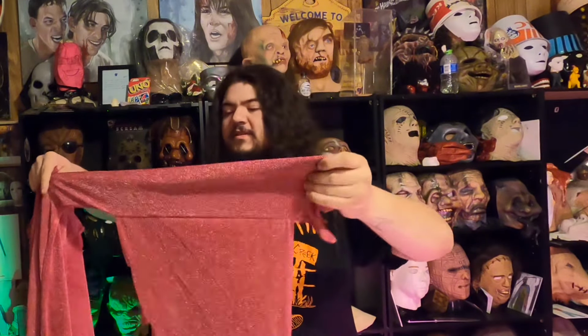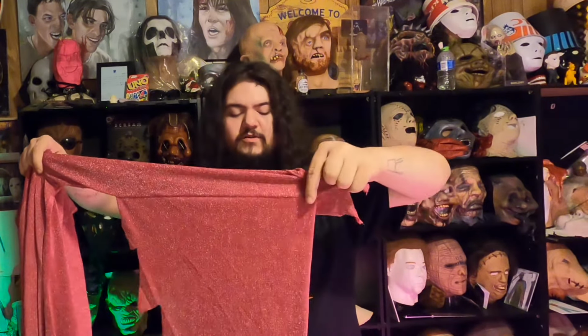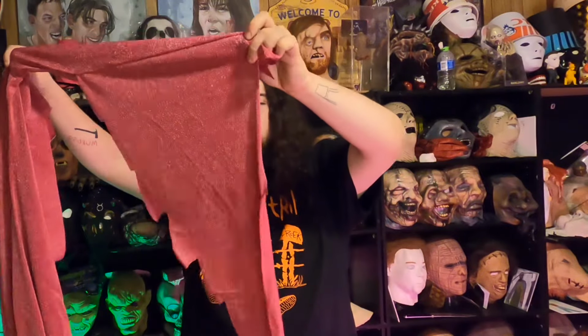Here's a good look at the robe kind of spread out. Looking at the sleeves here, it looks to be pretty similar to the standard style Funworld Ghostface robes, but of course instead in the pink glitter. Maybe the ends of the sleeves aren't quite as wide, but still it looks to be pretty close. At least in the way these are cut, they're almost exact.